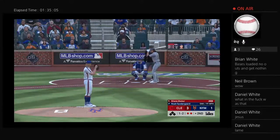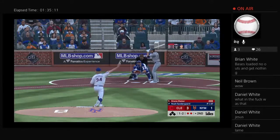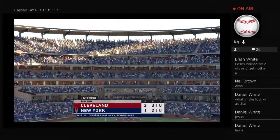Inside corner called as strike, 1-2. Hey, I got to really commend this pitcher right here. Was able to regroup in between innings. And we'll have to leave it there as this is strike 3, and that will retire the side.